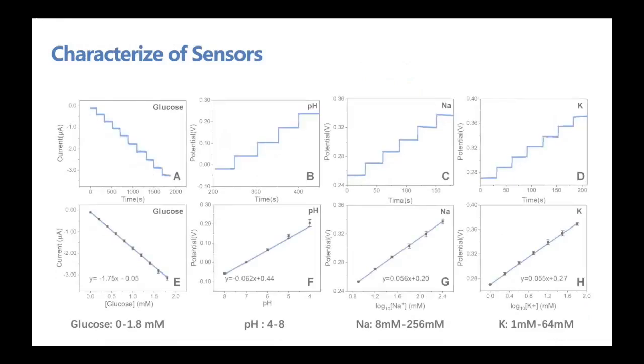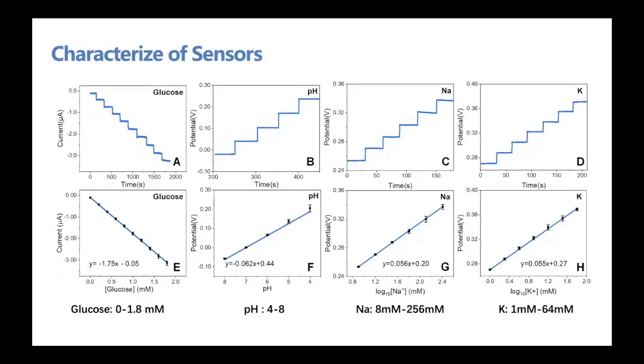The electrochemical workstation was used to test the electrode performance. The sensitivity and repeatability tests were carried out on glucose, pH, sodium, and potassium. The results are shown in figures.